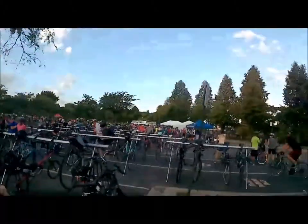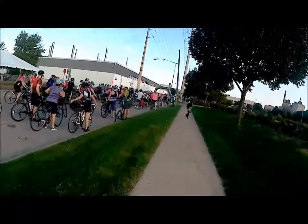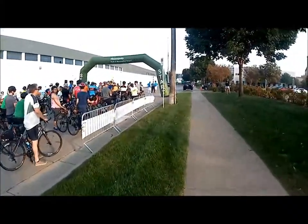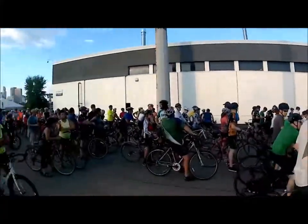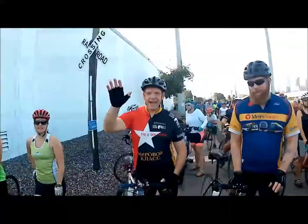So we are here and just getting ready for it to be time to start. Hey guys, so it's time to line up to get ready to start. Here's the start. Everybody's lined up and walking toward the green banner. It is the start. Here are the friends we're riding with.